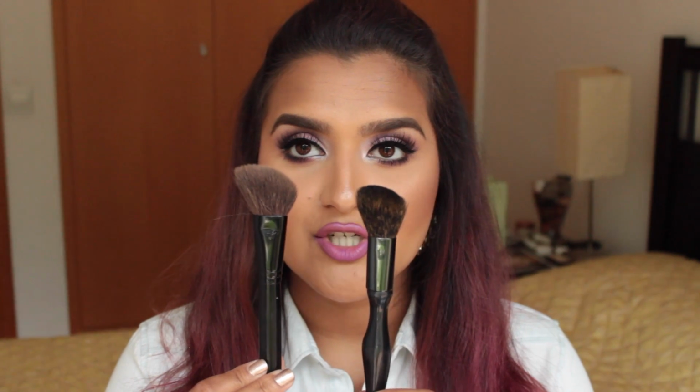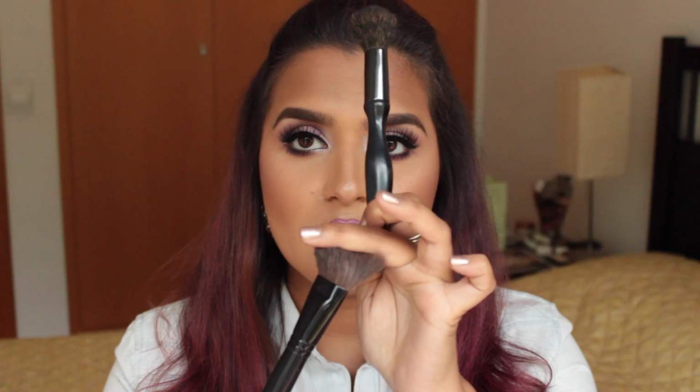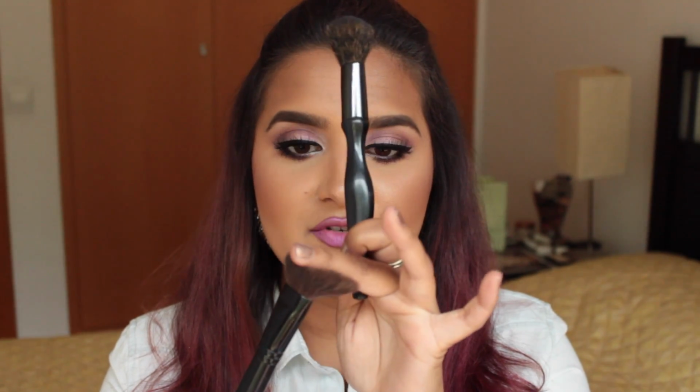Now I'm going to talk about some tools. Tools, as always, are just as important as the products you're using. The first ones I'm going to show you guys are angled brushes. It's just your basic, dense, fluffy angled brush, and it's pretty soft. It's not firm. What angled brushes are going to give you is a lot of precision, so you're going to be able to place the product exactly where you want it.